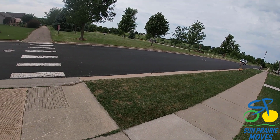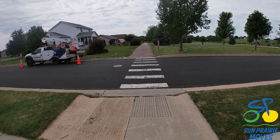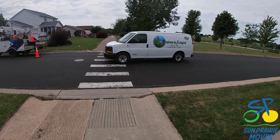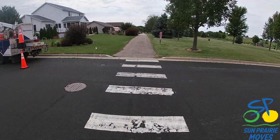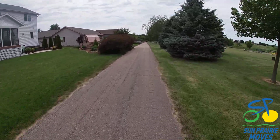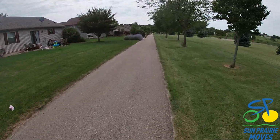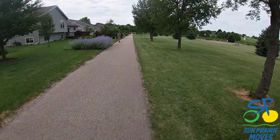So here is Terra Drive, and you can see there's sometimes vehicles coming. There's stop signs for the path, so be sure to obey those stop signs and cross when it's safe for you and others that might be riding with you. Here to our right you see Liberty Community Park, and there's some playground equipment. Nice place to take a quick stop.